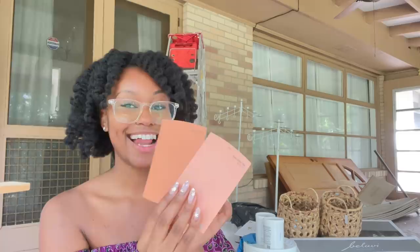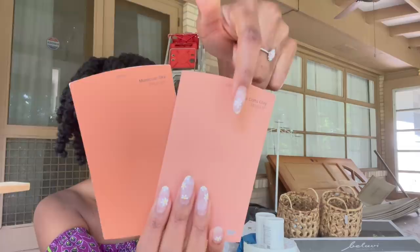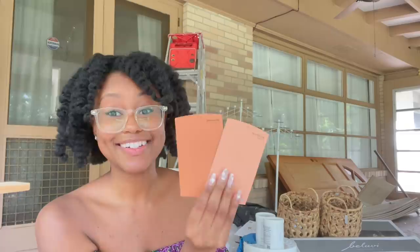Hey guys, so let's talk about flooring colors and the whole color palette in general. These are the two colors that I am choosing between for the flooring. You already know the flooring here is that really red, dark burgundy, mosaic tile. So I want to go with one of these colors for the flooring. This one is called Moroccan Sky, and this one is Terracotta Clay. I think both of these colors are beautiful, and I don't mind the floors being warm.